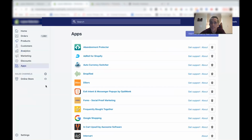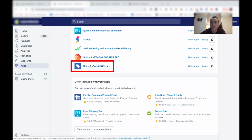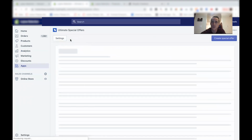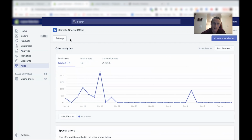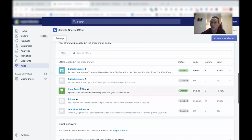The third app, and this is gonna be a little more optional, is going to be what I call Ultimate Special Offers, right? Ultimate Special Offers is basically where you see the little box underneath the product, where you go to on the product page. So typically right above the product description, and it's going to give you the option to buy multiple and get a discount, right? So if you buy 2, you get whatever discount. If you buy 3, you get whatever discount. If you buy 4, you get whatever discount. So it's up to you if you want to add this in. It can work. It doesn't convert like crazy, but a little bit extra money never hurts.